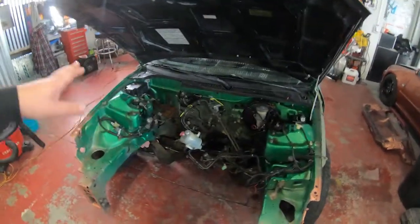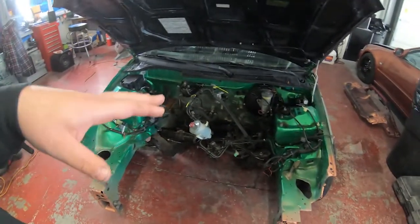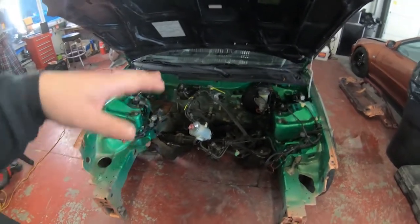As far as the engine so far, I don't know what we're going to do, but we are probably going to try to find either a single cam M-Tech, or man, it would really be nice to find a B16 swap for this thing, but a D16Z6 would be ideal to keep it as OEM as possible.